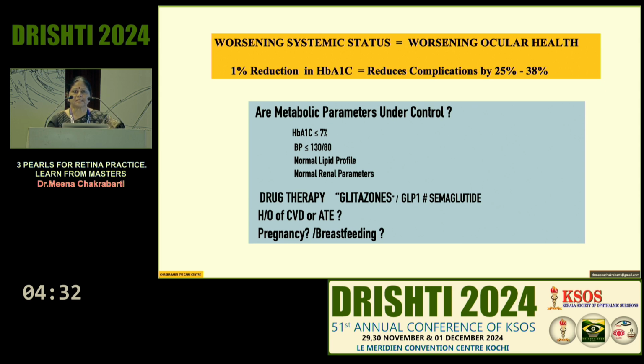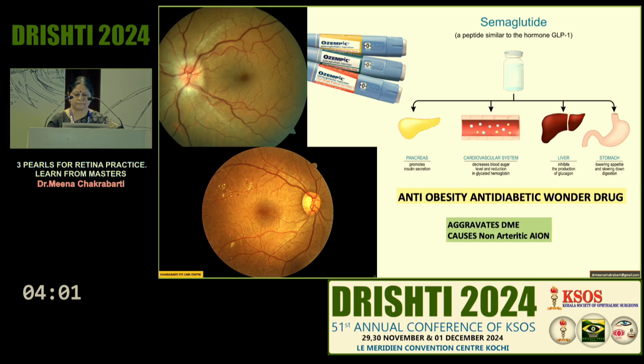Be aware of the drugs that your patient is taking. If they are on glitazones or semaglutide, there is a chance that the diabetic macular edema can worsen. Have an idea of whether the patient has had a cardiovascular event or an acute thromboembolic episode in the recent past, which will guide you to the kind of drug that you can use for the intravitreal injection. Also find out if your diabetic patient is pregnant or breastfeeding, in which case certain drugs cannot be used.